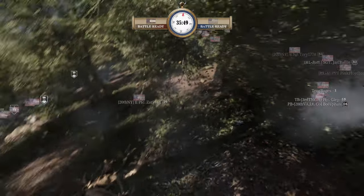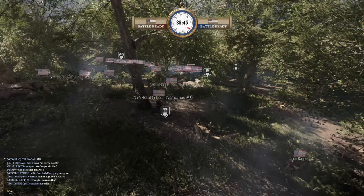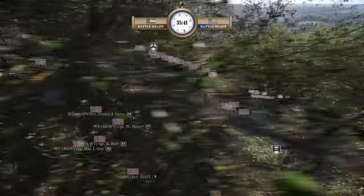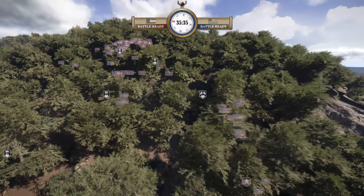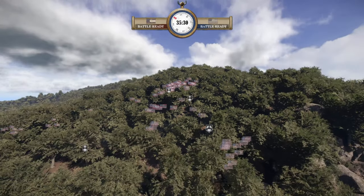Oh, boy. And there we go. This pilot is trying to get the flag out of there. Fuck your fucking flag. In the meantime, we had 4th West Virginia doing a little bit of a scouting mission. Not scouting, but just interdicting any troops that are coming down. And now the CSA has the top of the hill.